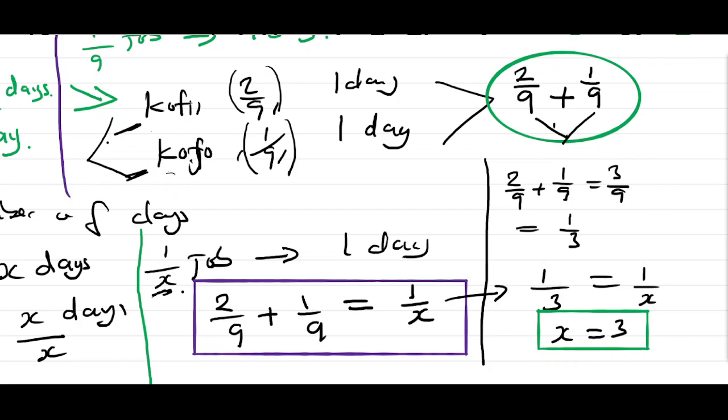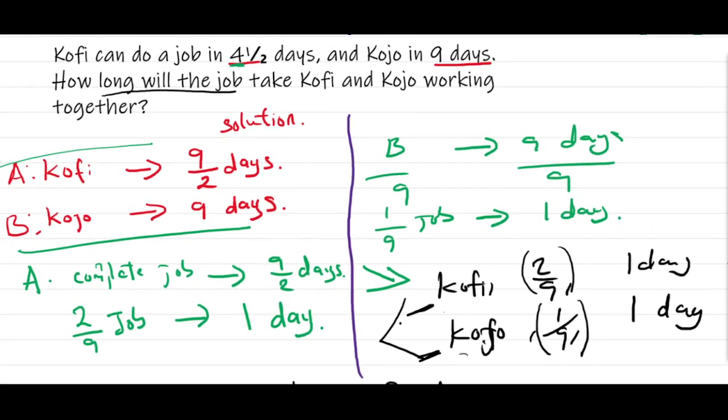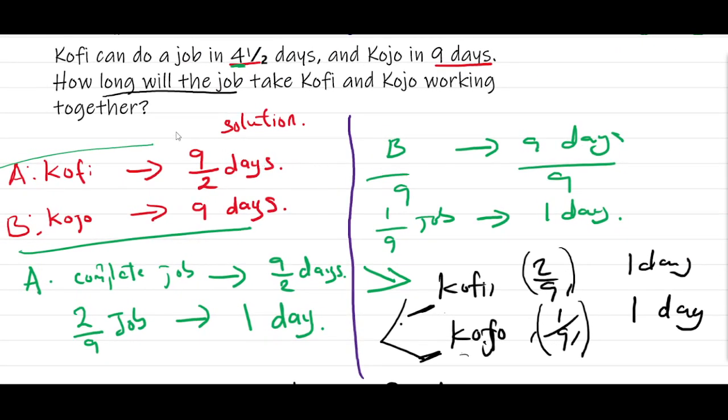Now let's see our problem here. So we have answered the question that asks us how long it will take Kofi and Kojo to complete the job, which is x equals 3 days. Of course, one of them did it in 4.5 days, the other one did it in 9 days.